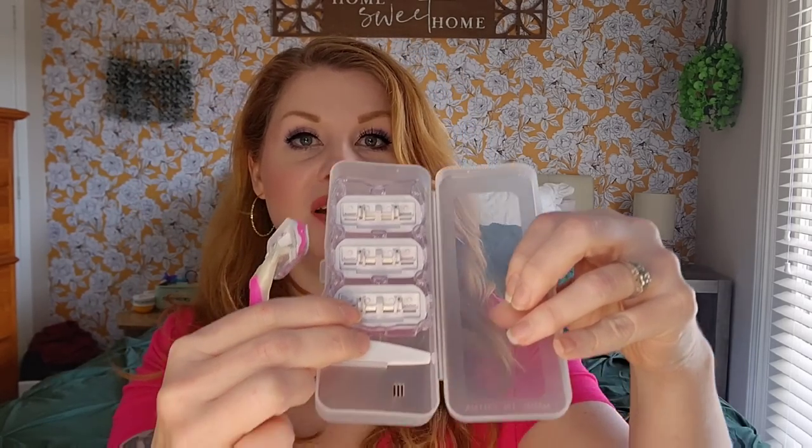So you get this little carrying case right here. Pretty heavy duty case. You get your handle with the blade already in, and then you get 3 extra blades. And for the price, some of the sets at the store will run you a whole lot of money. And for the price of this, you've got 4 blades and then the handle and a little carrying case.